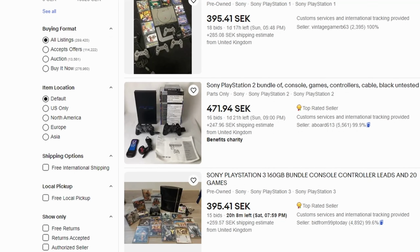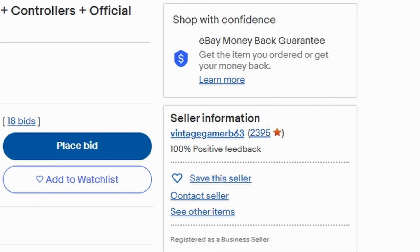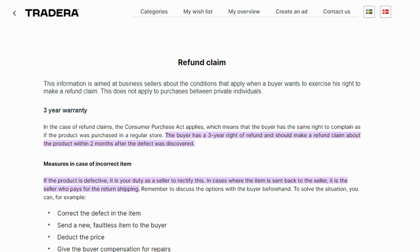You just have to search. Don't go for the most expensive. And make sure you check on the seller that he has a very high approval rating. If you have been scammed, eBay does have a PayPal system where you get your full money back. The same thing with the other local auction sites.